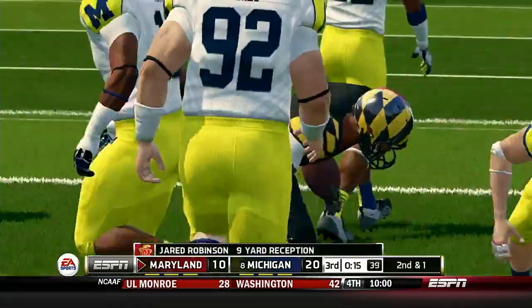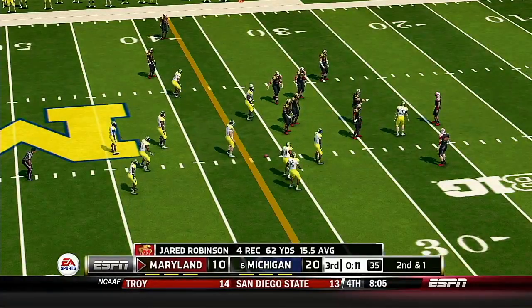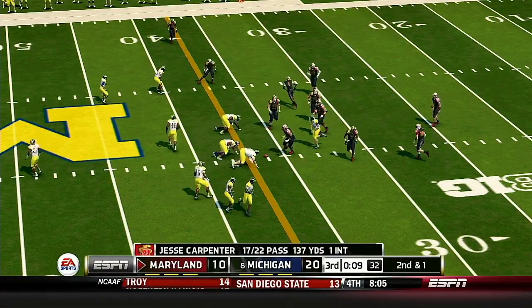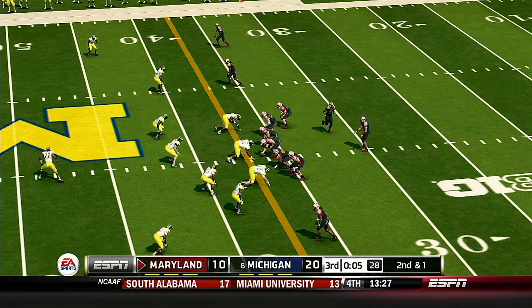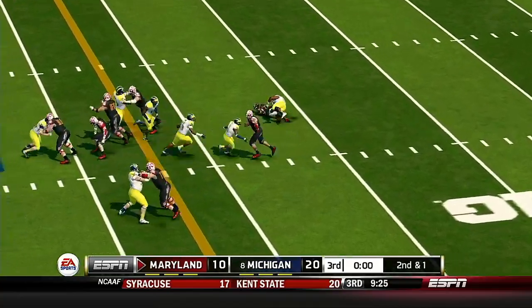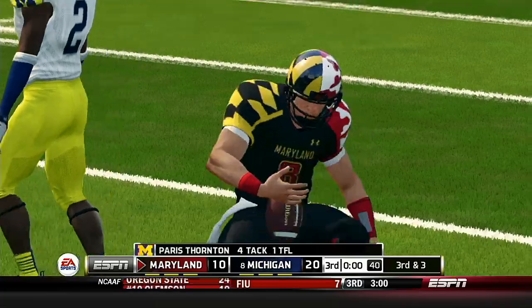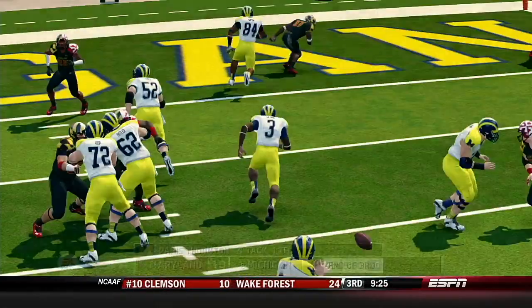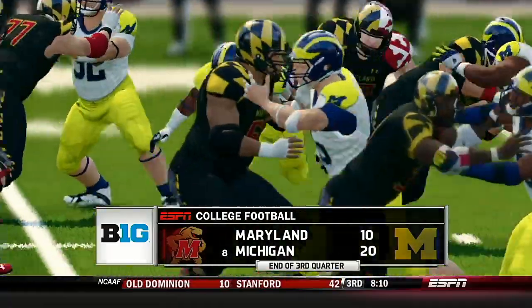And they make the stop at the 36. That brings up second and one. Tight end left, tight end left. Three down. I got you, 88. I got you. Mike 35. Green and eight. They bring him down in the backfield. And that'll bring this third quarter to a close. The Wolverines with a 10-point lead.